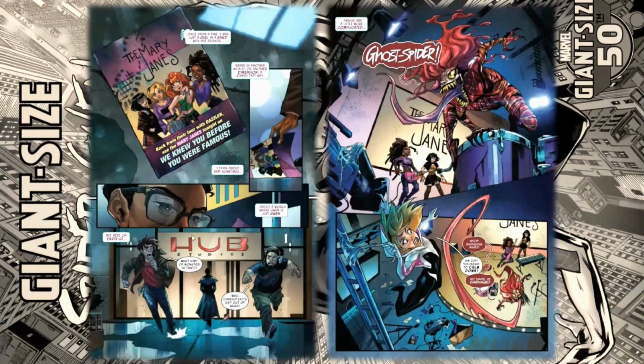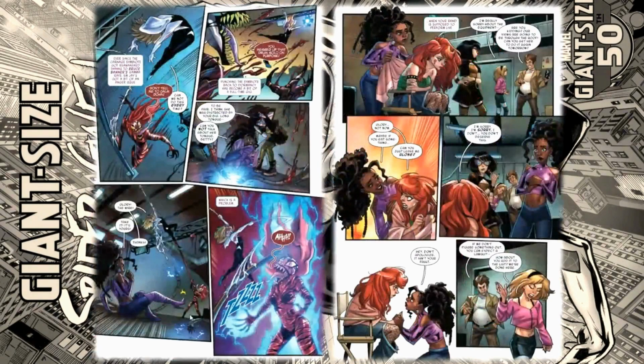Very dynamic movements here. I like the design of Carnage integrating Mary Jane's red hair, the iconic red hair. So that's really cool. And then we move on to what's next in the story. How will this play out? If you can contain the symbiote within Mary Jane, can you even help her out? So this is going to be really interesting.